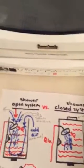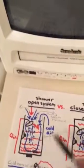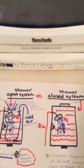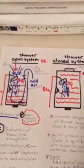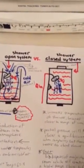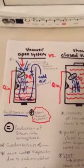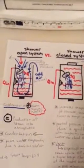When the water vapor hits the colder air, right here, this water hitting the colder air, it will condense. Condensation will be taking place, and the steam, which is more like fog, suspended water particles in the air, will come about into the shower.